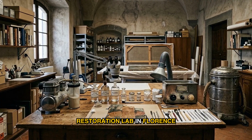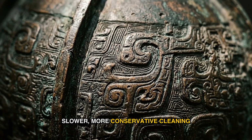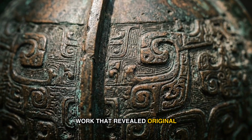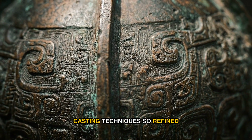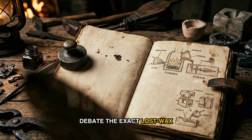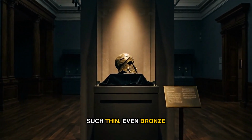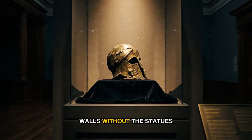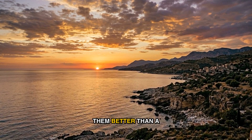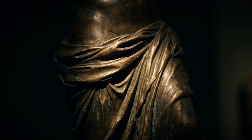A dedicated restoration lab in Florence spent years developing a slower, more conservative cleaning protocol before the statues were fit for display. Work that revealed original casting techniques so refined that modern metallurgists still debate the exact lost wax process used, particularly how the ancient founders achieved such thin, even bronze walls without the statues collapsing during cooling. 2,000 years underwater preserved them better than a fast, careless cleanup on land nearly ruined them.